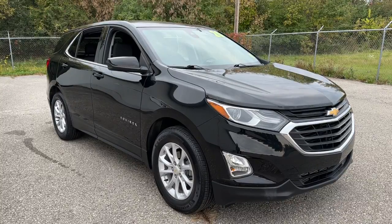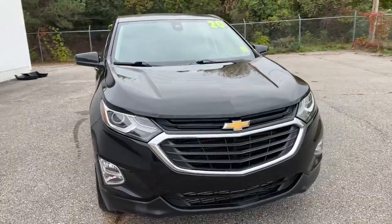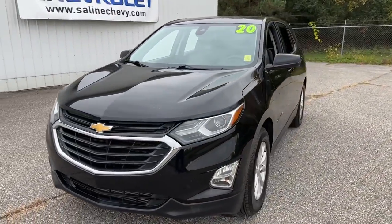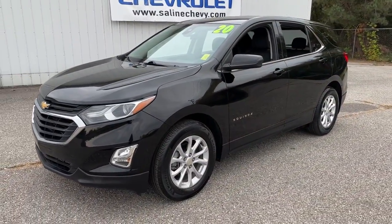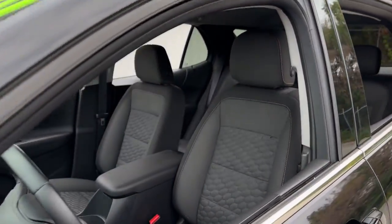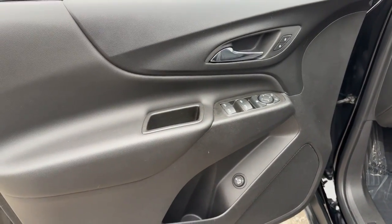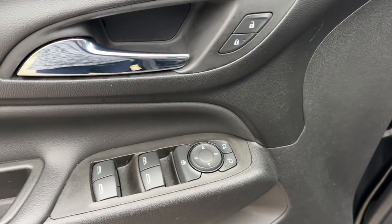Can you see yourself in the 2020 Chevrolet Equinox? This vehicle is an outstanding buy with fewer than 30,000 miles on the odometer. The Chevrolet Equinox, the small SUV with a big spirit of adventure. Passenger friendly, loaded with safety features, and great for hauling cargo, it's an ideal family car.